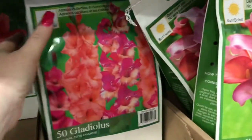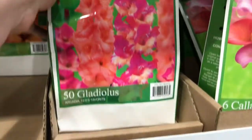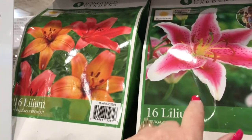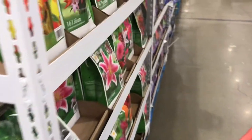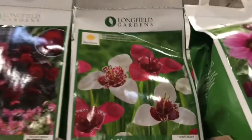This one here. Oh, look at the gladiolas. These are hardy. You get 50 of them for $12.99. Oh, yo, what happened? I'm not sure which ones to get. These are really good. Oh, wow, those are really good.